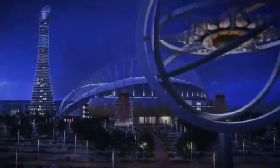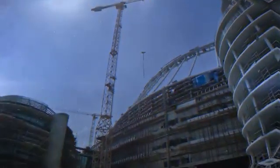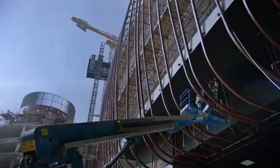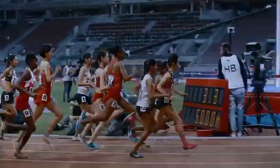With such an illustrious history, the Khalifa is the only World Cup stadium not being partially or fully dismantled afterwards. Although with a refurbishment cost of $374 million, equivalent to some of the smaller stadiums, it's hardly surprising. Home to Qatar's national football team, as well as numerous other track and field competitions, it's the best known and used stadium in the country.